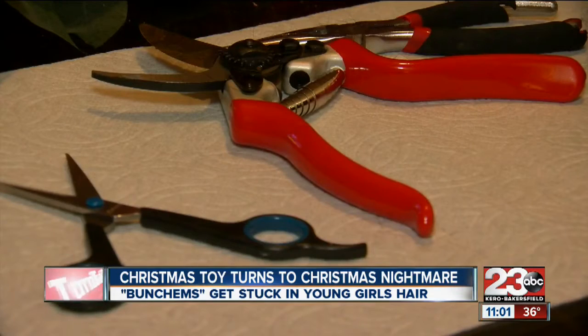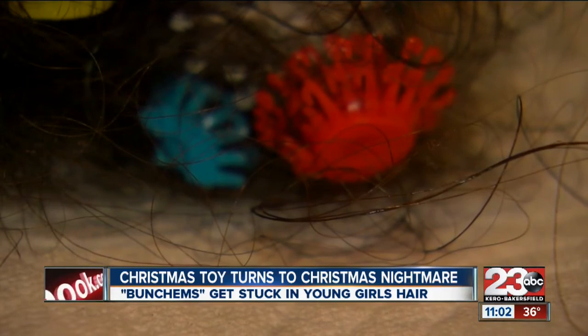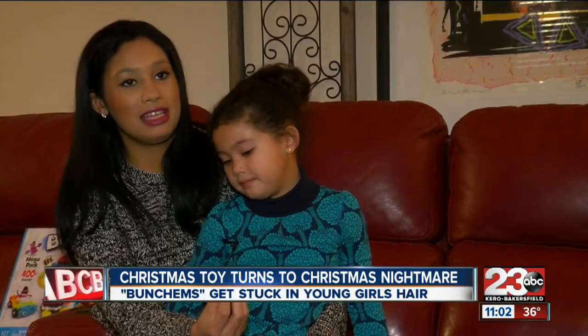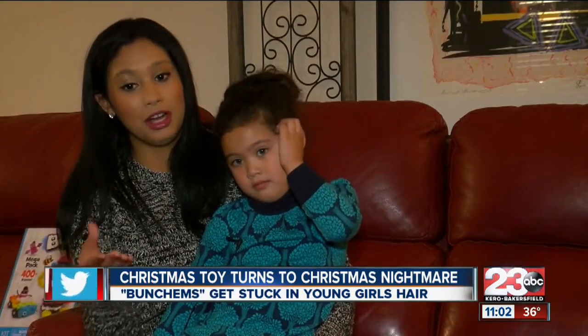The family eventually resorting to splitting the balls in half with wire cutters to get them out. Mason lost a lot of hair during the process, and her mom says she's now dealing with the aftermath of the Bunchems. Now her hair's really frizzy and thin in places because when you pull it out, it's pulling hair out. No matter what you got out, it pulled hair out.